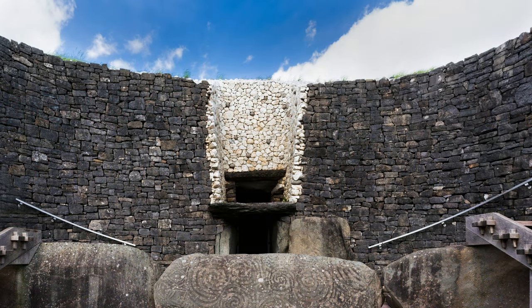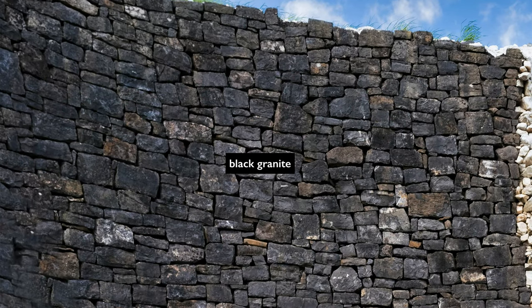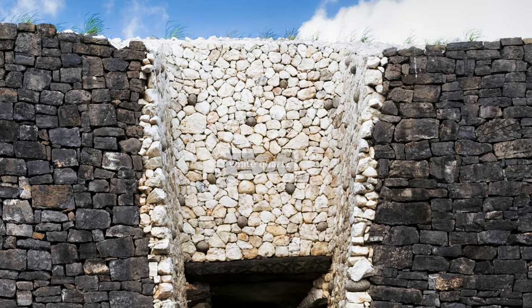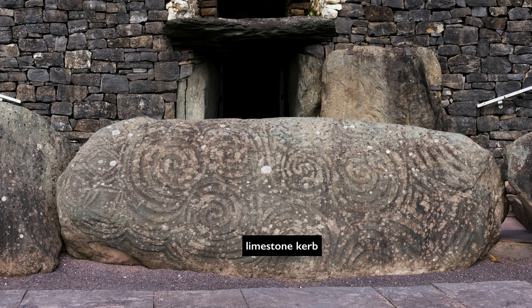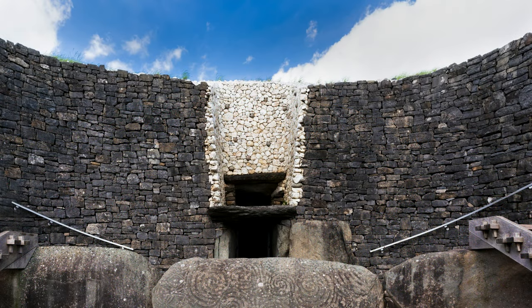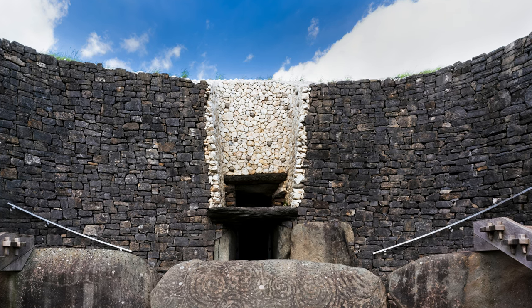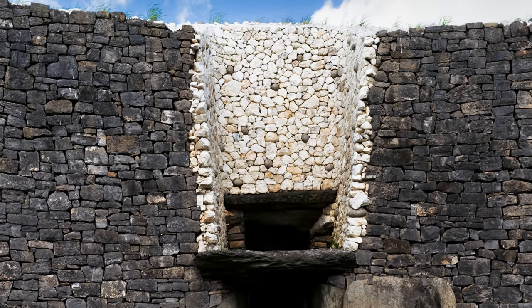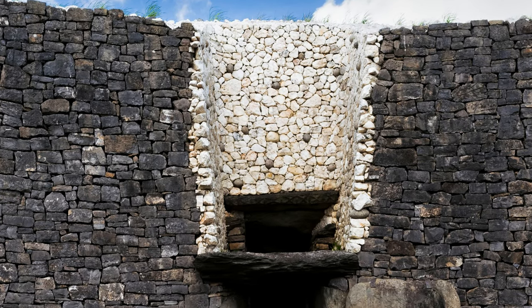There are three distinct types of stone that make up these tombs. There is a black granite, which comes from a distant mountain range. There's bright white quartz stone, and then there are very large limestone curbs. When this tomb was excavated and put back together, because part of it had fallen apart, they found many of these white quartz stones and black granite at the exterior. The people who built Newgrange clearly had an interest in the color differences of those stones, and it creates this interesting contrast that sets off the entrance.